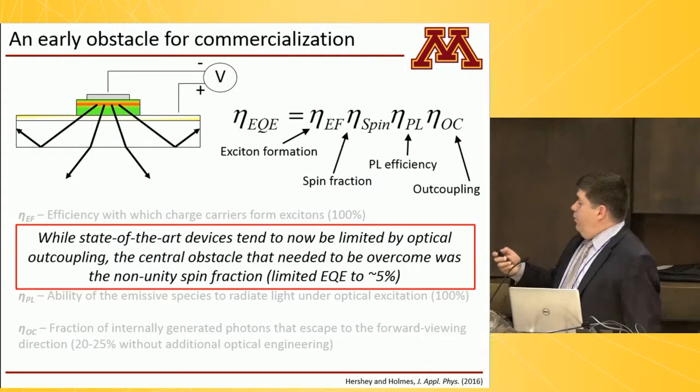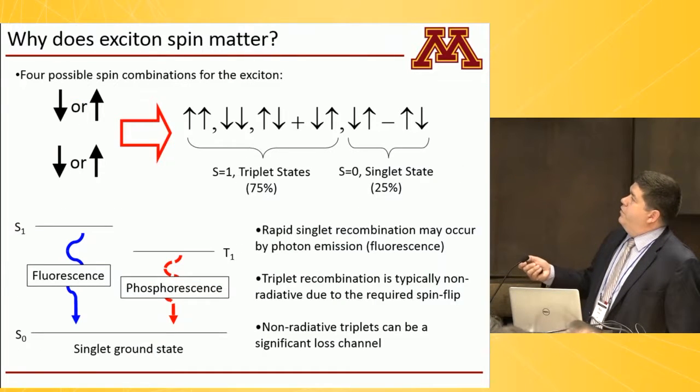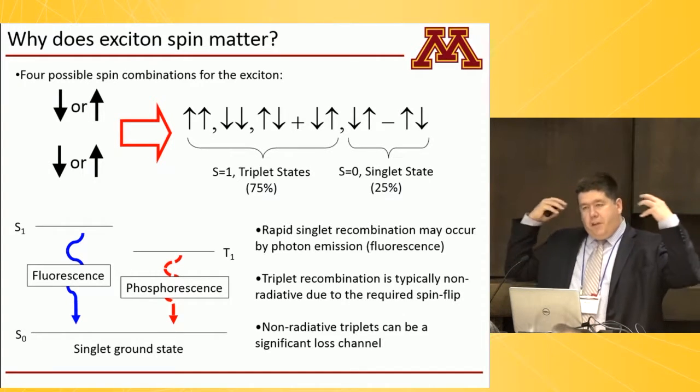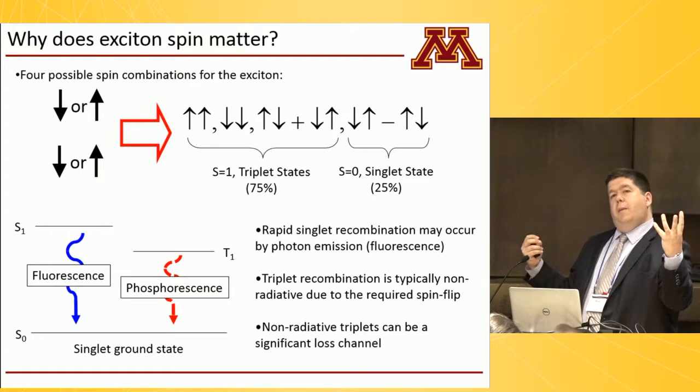So why does this matter? Well, when we think about spin a little bit more in these devices, this spin fraction or this exciton fraction, when you make an exciton, I'm making it from an electron and a hole, okay? And if you think back to chemistry, your electron can have a spin up or spin down, and it turns out your hole can have a spin up or spin down as well.